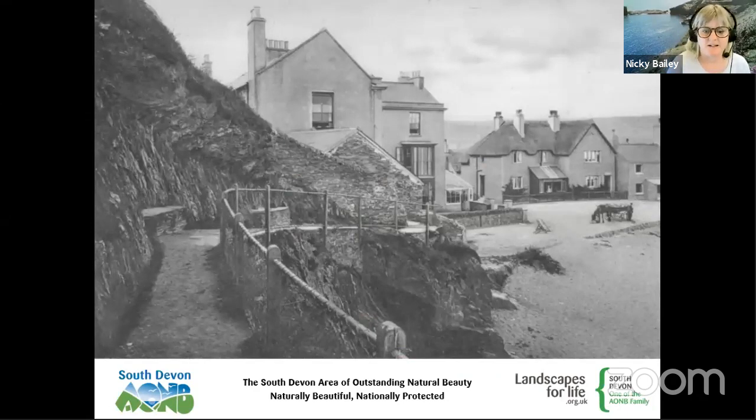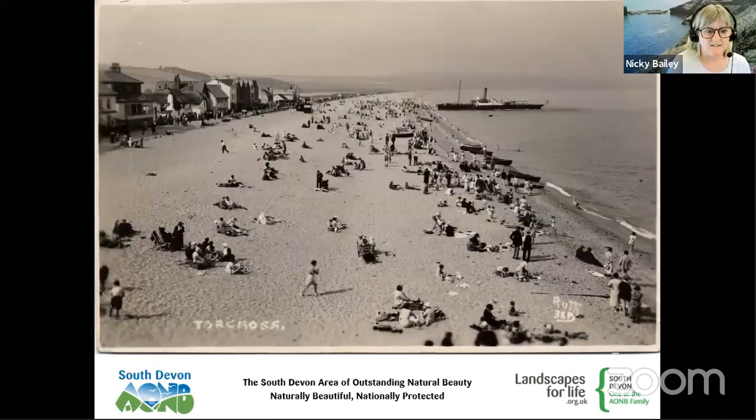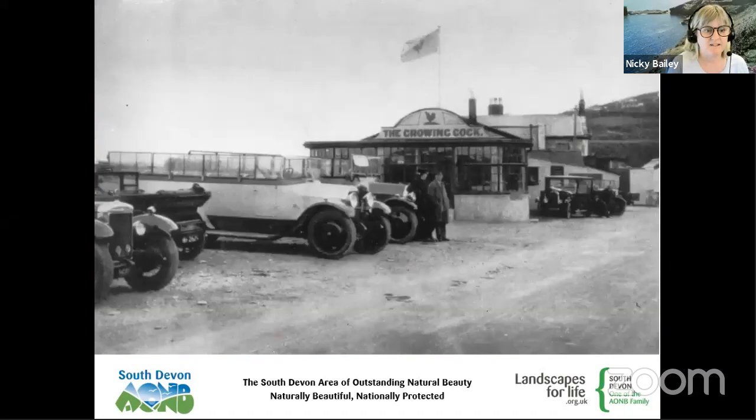So in the early 20th century, Torcross was a really popular tourist destination, and promenades were built around Limpet Rocks itself, and it was also a staging post for the stagecoach which ran from Dartmouth to Kingsbridge. And lots of tourists came. The paddle steamer actually stopped in at Torcross, coming from Kingsbridge and Dartmouth. So you had lots of people coming and going and visiting the area.